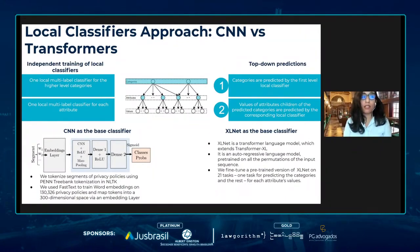And since the state of the art these recent years is transformers for NLP tasks, we conduct a second experiment by using a transformer model, and precisely the XLNet model, which we first used pre-trained, which is publicly available, and then we fine-tune it first for the prediction of the categories, and then to predict the attribute values, which means that we fine-tune it 21 times for the 21 tasks.